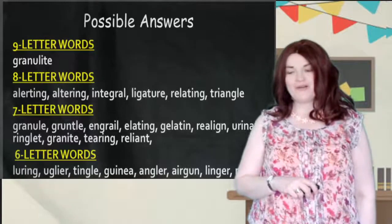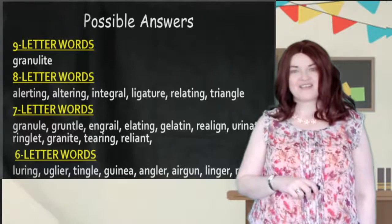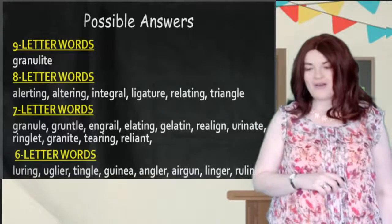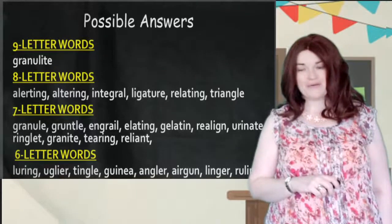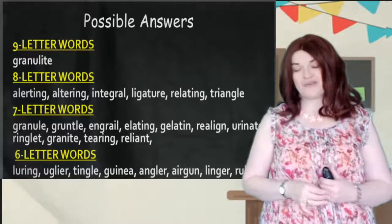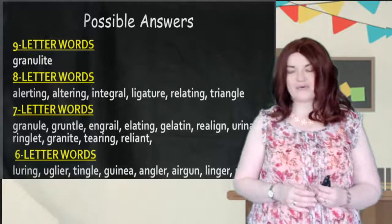How did you do? There is a line in there. Granulite. It's a reference to granite. Granulite too. Oh, there's a lot of eights as well. So you've got alerting, triangle. I actually got that myself when I first did it. Relating, ligature. Ooh, integral or altering.